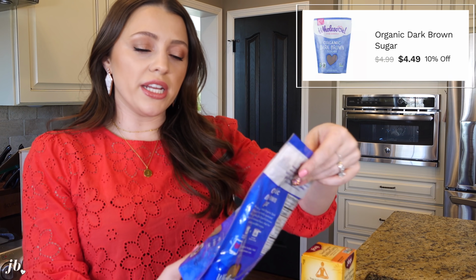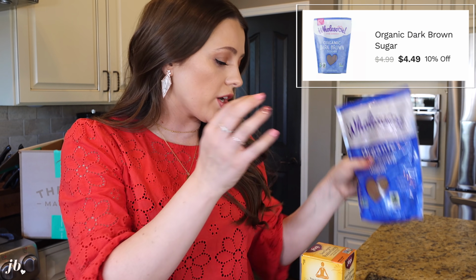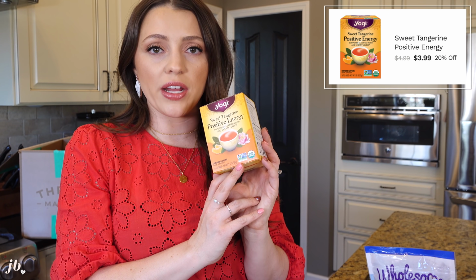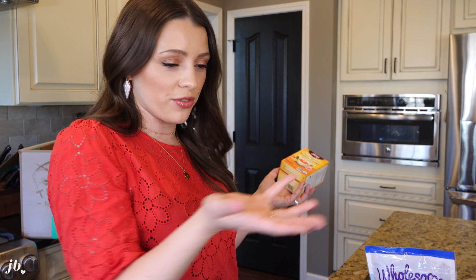All right, we also needed some dark brown sugar, so I picked up some of the Wholesome organic dark brown sugar. I also grabbed the Yogi Positive Energy tea. Trying to drink more tea this year in 2021. I love coffee, and I will always be drinking it. I'm literally in the middle of a cup right now. But I'm trying to drink more tea because I know that'll be good for me too. And this one is supposed to elevate mood and energy levels. It's supposed to be a sweet tangerine flavor, and I really like orange flavored things.